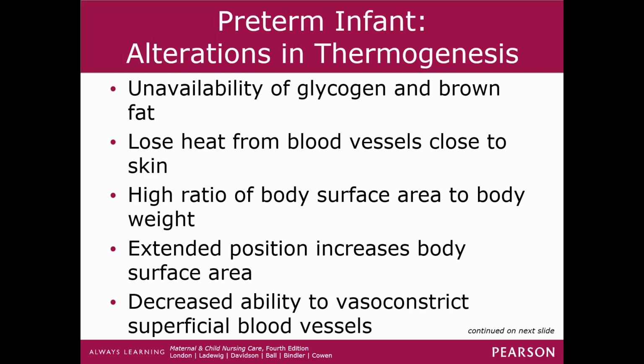Now, preterm babies have very thin skin. The blood vessels are close to the surface of the skin, and as that warm blood goes rushing through those vessels, they lose heat through their skin. And then there's their body surface area relative to their body weight, so they have a bigger area in which to lose heat.